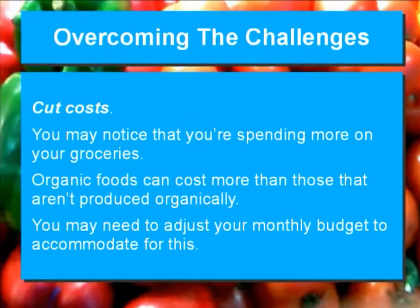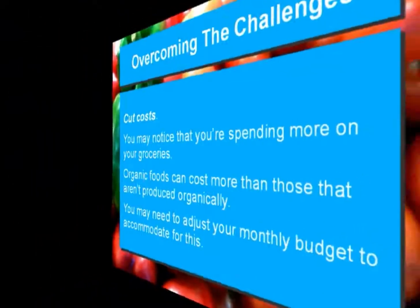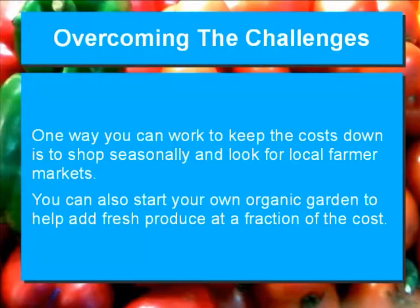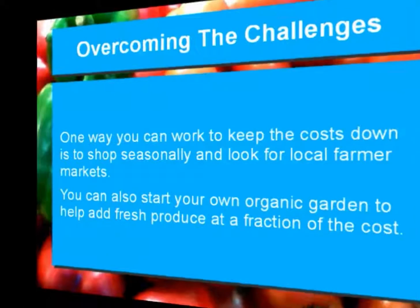Cut costs. You may notice that you're spending more on your groceries. Organic foods can cost more than those that aren't produced organically. You may need to adjust your monthly budget to accommodate for this. One way you can work to keep the cost down is to shop seasonally and look for local farmer markets. You can also start your own organic garden to help add fresh produce at a fraction of the cost.